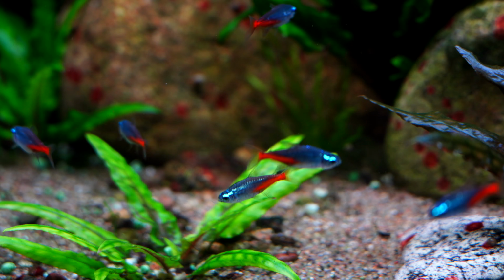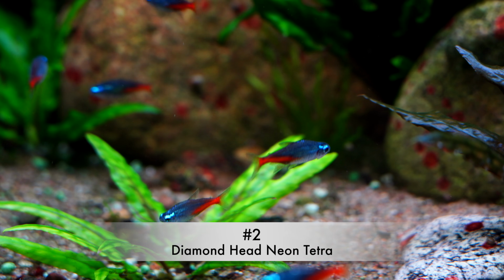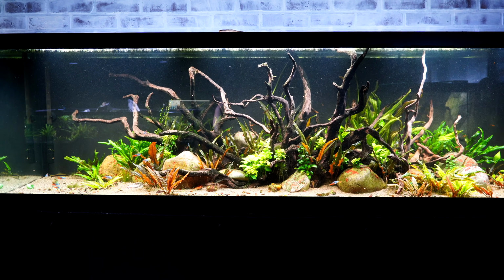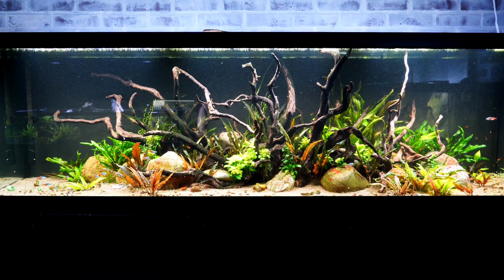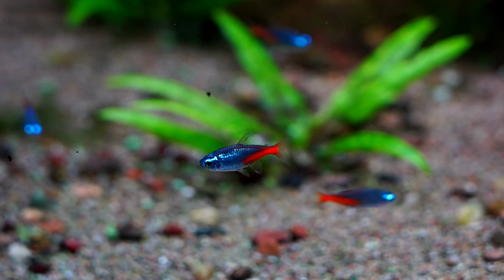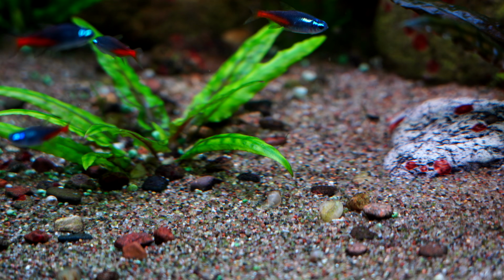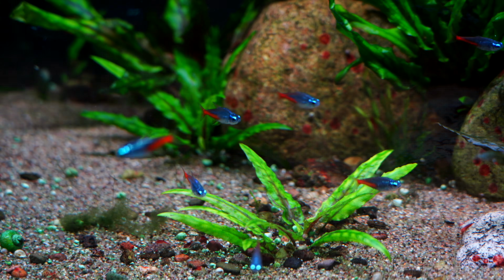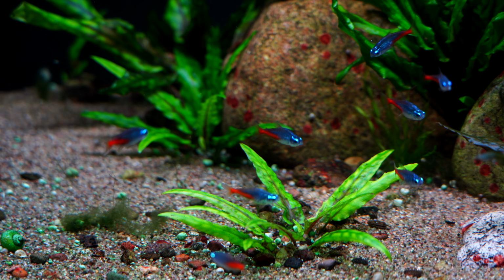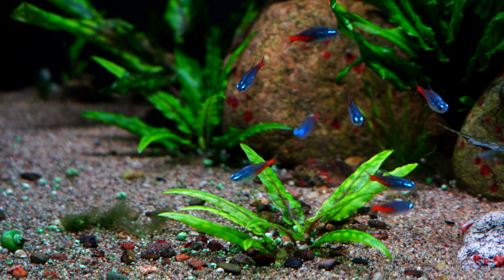All right, number 2 on the list is the Diamond Head Neon Tetra. I love this fish. When we first got them in, I was not very familiar with them, and a lot of other people may not be either. So if you get these fish in your tank, they have a little bit of a wow factor for me, especially if you look at them in the sunlight. Super beautiful. I think they look extremely cool, second coolest on the neon list.